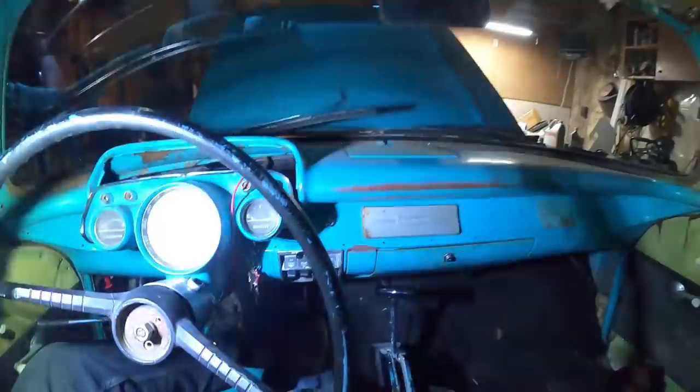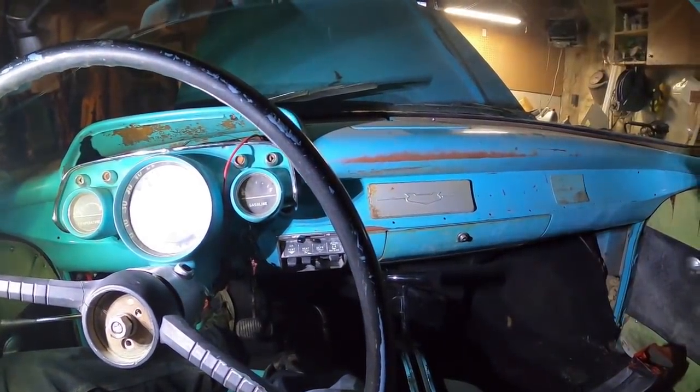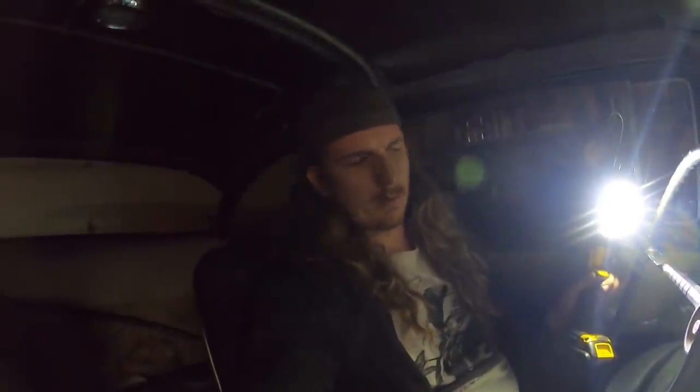So it's super dim, like you can hardly see. I don't know if it'll show up on camera, but the gauges work. I'm happy. I got somewhere I can tie in the tack. Yeah, that was a pain in the ass. And guess what? It's supper time. So I'm going to leave it like this. I'll be back at it later.